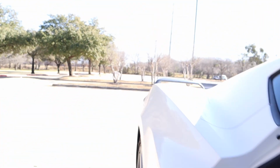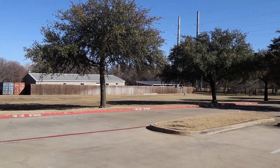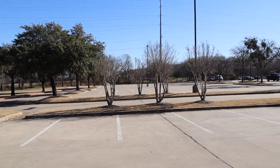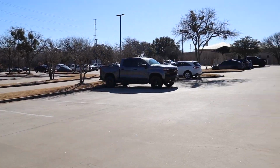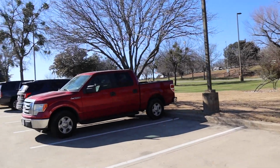So we just got here. We're gonna go in and take a look. This here is the backside of the parking lot. You can see that there is plenty of parking. Straight ahead is gonna be the entrance for the club.